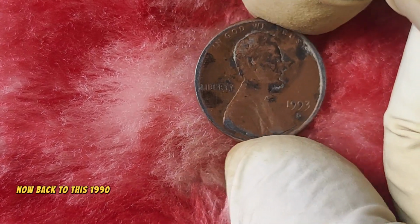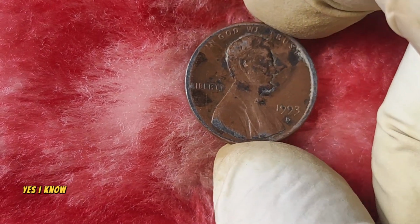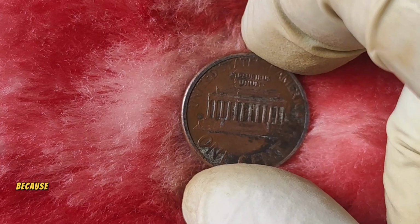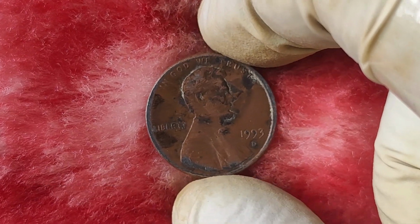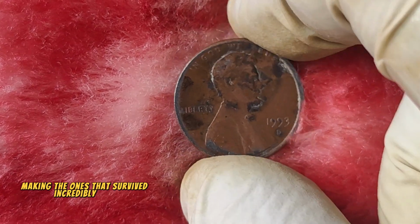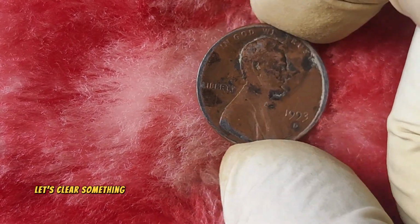Now, back to this 1993 D beauty. The penny itself is worth around $1.8 million. Yes, I know, that sounds insane, but it's been sold for that kind of money in auctions. Why? Well, because very few of these double die coins made it into circulation. Most of them got caught early in the minting process and were tossed aside, making the ones that survived incredibly rare.